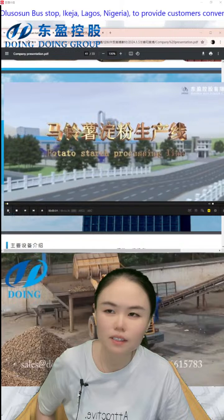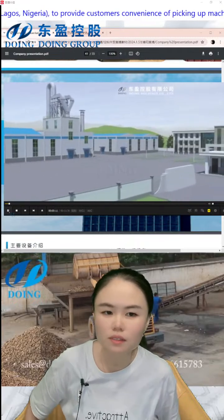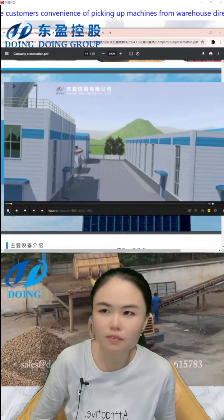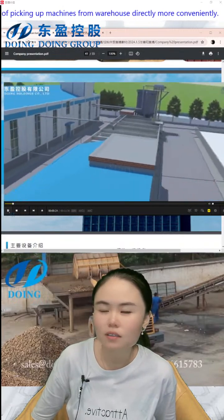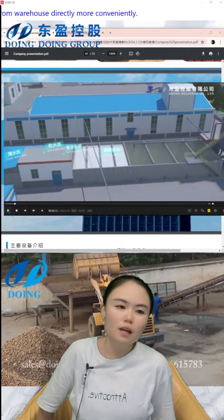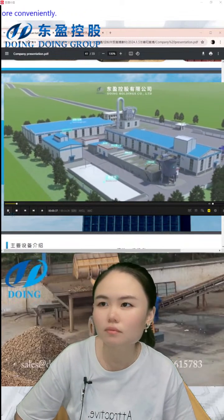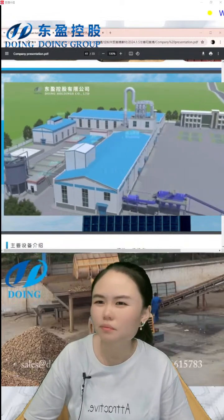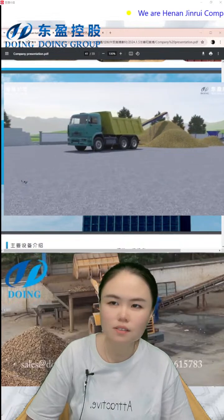So this is the 3D video that was made by our engineer. It will show you the whole process of potato starch production, from the raw potato input to the final starch output. Now what you see is the general view of the factory. You can see the workshop building and different water pools and the warehouse. The steam boiler house. Okay, so let's introduce the process from the beginning.